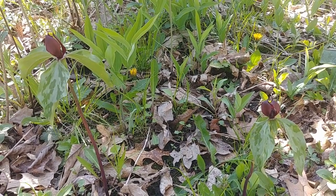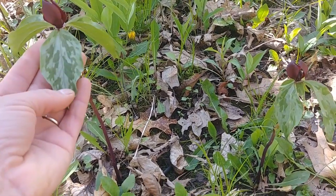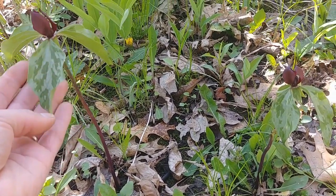It can be distinguished from other trillium species by this mottled appearance of its leaf, much like the trout lily had.